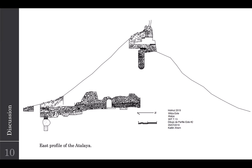There were three different looters' trenches. Guatemala has a lot of problems with looters, who dig through pyramids trying to find tombs and other valuable things that they can then sell. There were three looters' trenches on this pyramid, one here, one there, and one at the very top. As a result, the pyramid no longer has a normal shape. It was heavily destroyed by looting, and as far as we can tell, they found nothing.